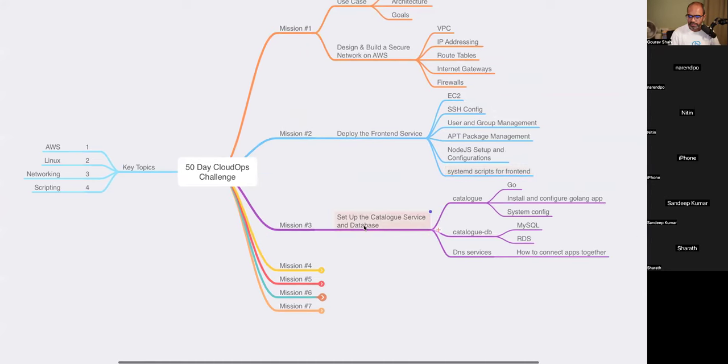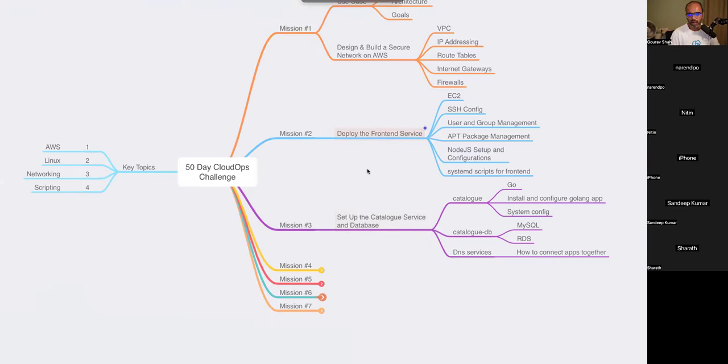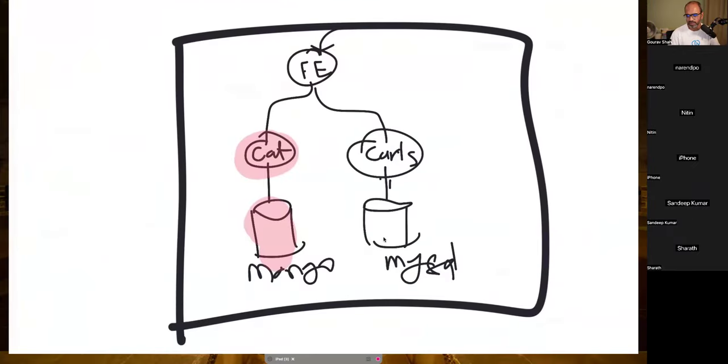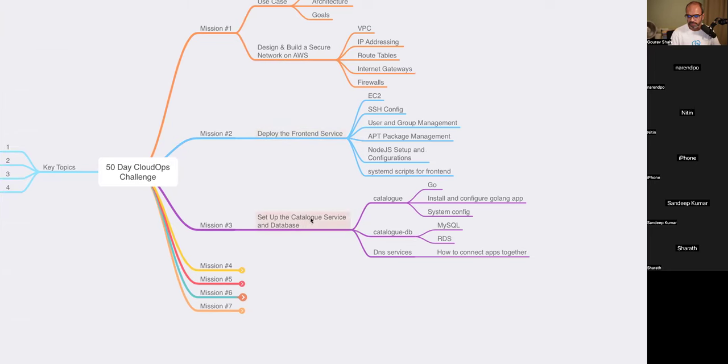Next mission is about setting up the catalog service and database. The catalog service is where we implement Golang. This is a Golang application, the catalog service that is. And then that has a backing database. Catalog is a MySQL DB, sorry, this is the opposite. So this Mongo goes here, MySQL comes in here. So carts is the NoSQL database. When we deploy the catalog service, we'll continue with EC2. And then we will also introduce a relational database service offered by cloud called RDS.